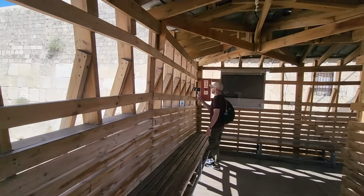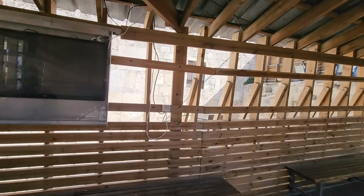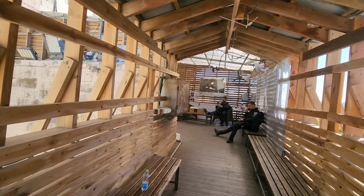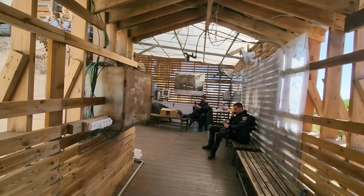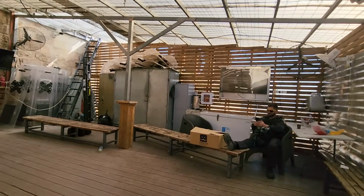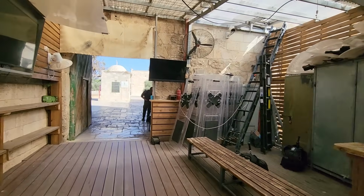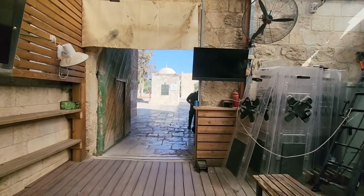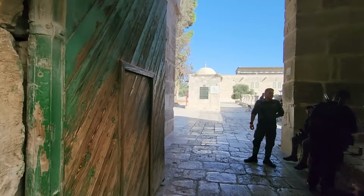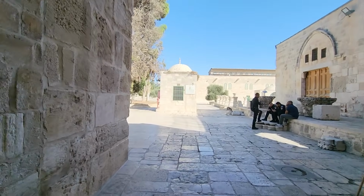And you will see now two police. The first will be the Israeli police, which thank God have nothing to do because almost no tourists are here. The second kind of police will be the Waqf, the Muslim police. They will check that I'm dressed well, and I am dressed well, so it's not going to be a problem for me to enter.